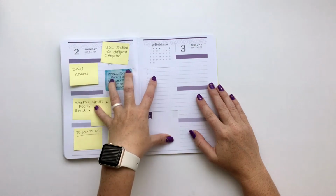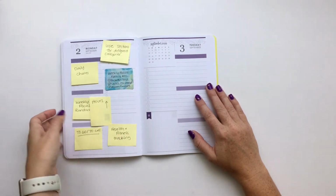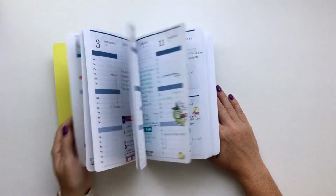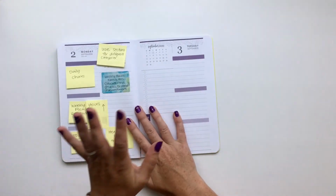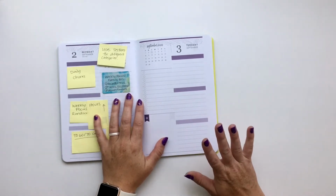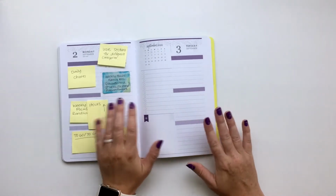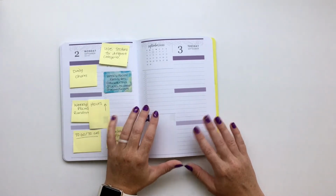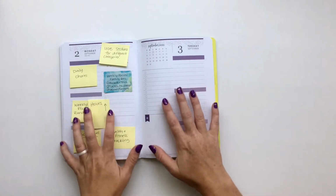Everything else gets dumped into my Petite Daily, and this planner gets super scribbly and messy. It's not meant to be super pretty, because it is just a dumping ground. This is my brain dump. My to-do list goes in here. I have a quick at-a-glance hourly, so I kind of know what's going on throughout the day. I put in my daily chores. Everything else really just gets dumped in here.